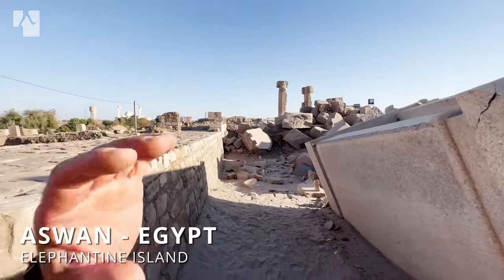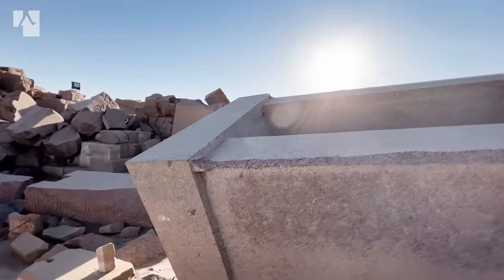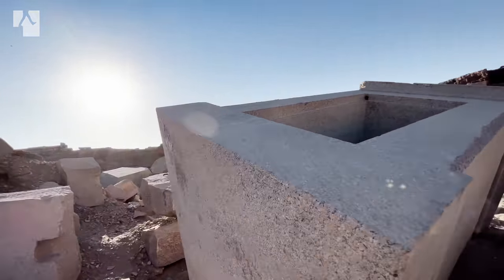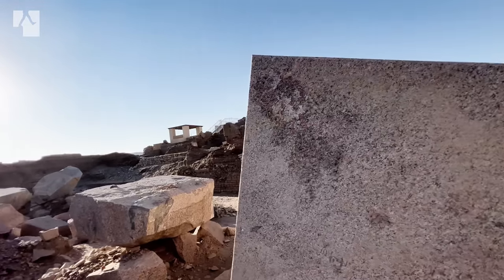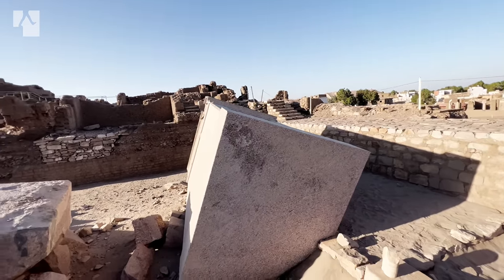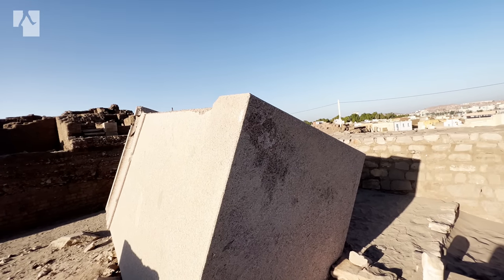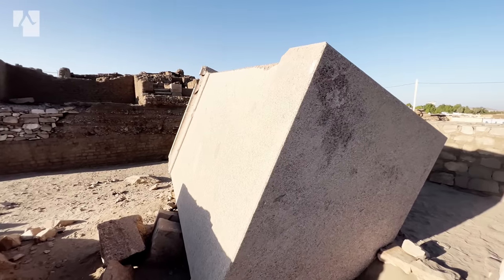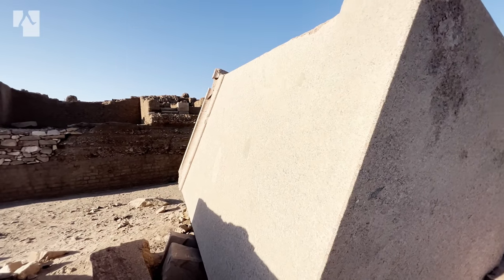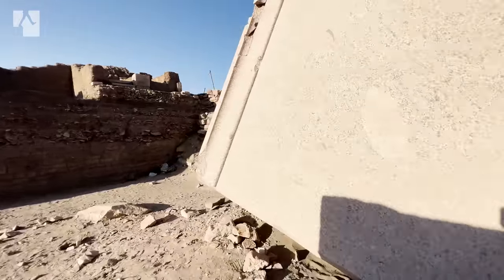So here I am in Aswan, and I'm in the Temple of the Moon. And this is one of the more curious constructions of the ancient builders, or potentially, we're not quite sure who built this. But it is very precisely made. It appears to have machined surfaces, and it also appears to be not completed here. It's very, very interesting.